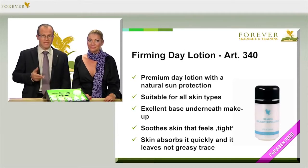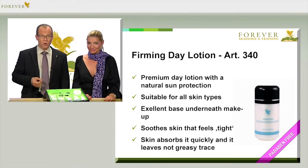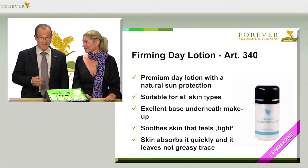If you should still sense a tightness in your skin, then we recommend you use Forever Jelly, article number 61, or Forever Alpha E Factor, article number 187, under the firming day lotion.